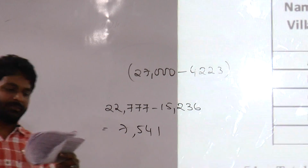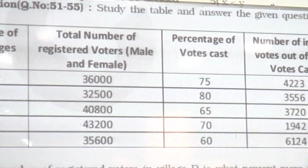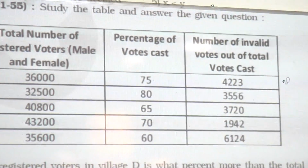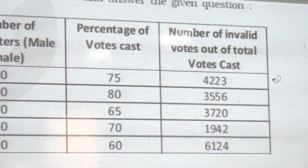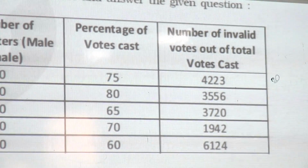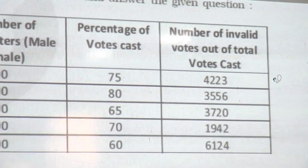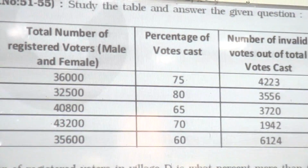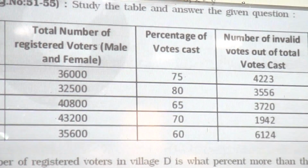What is the average number of invalid votes cast in all the given villages together? You asked about average, right? Wait a minute, average, right? I thought of verifying the last digit, but there are two options which end with 7. If all options are different, then you can verify the last digit. There are two options which end with 3, right? 15. 15, yes, that's the answer.